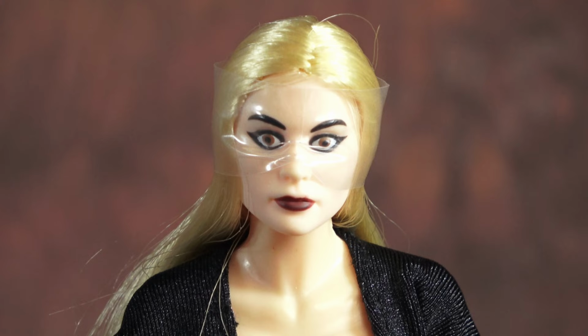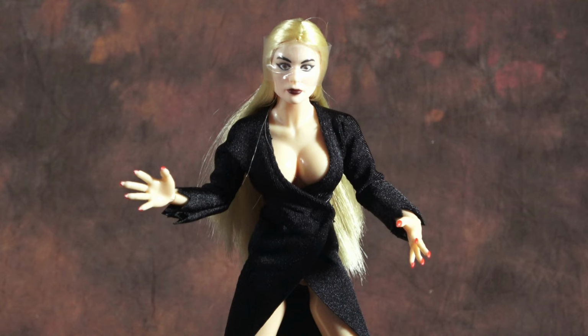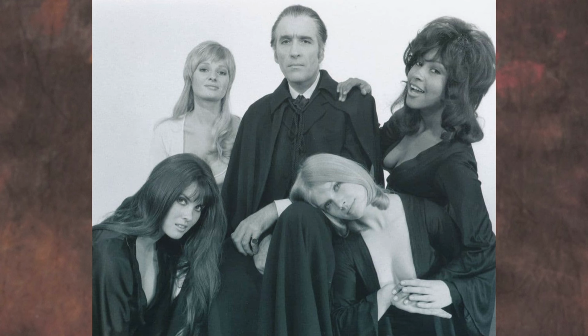She gives me kind of a vibe of some British act. It's very Hammer looking. I want to say it looks a little bit like something from Dracula AD 1972. And the eyeliner also gives me an Anushka Hempel kind of look to the figure. She's a British actress. Look her up.